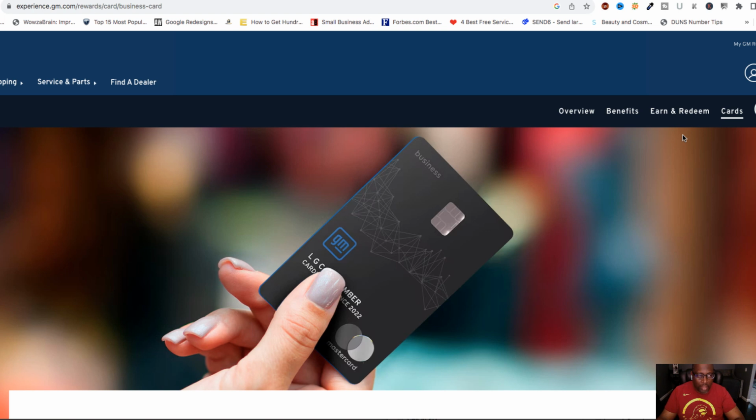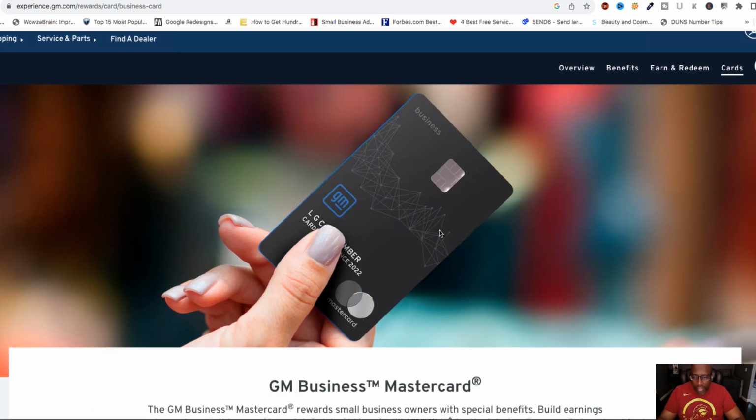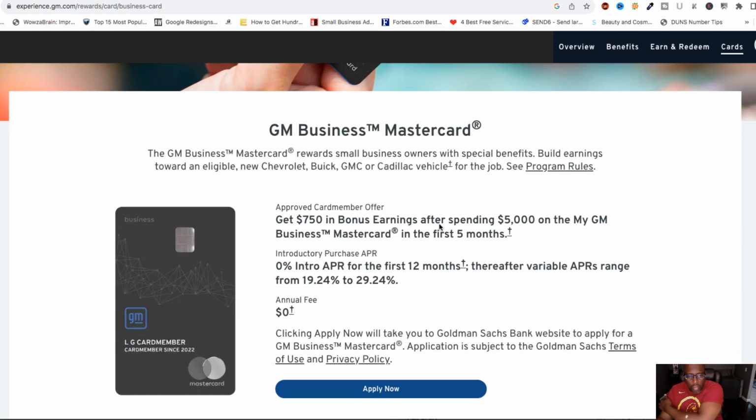That being said, another easy credit card with a soft pull that I would probably go after is the GM business card. Now, as you can see here, the GM business card, soft pull, 12 months. It's going to pull Equifax, all right? The GM personal card is TransUnion, but you can get this without a hard pull on the credit file. So just keep that in mind.